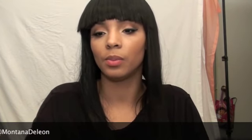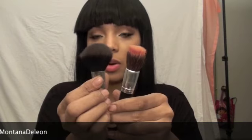Blush. I could use one of these blush brushes here to put my blush on. Either one, the stippling brush or a regular blush brush. Put that on. Then if I want to do my highlight, I put my little highlight on with one of these, like that.